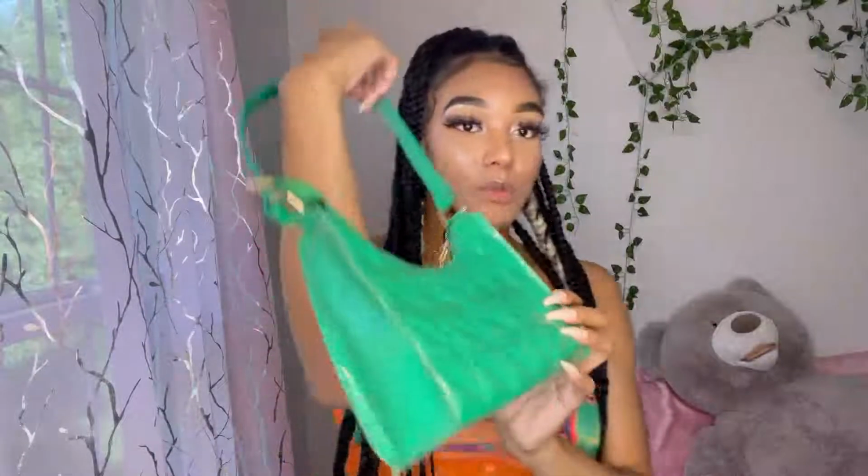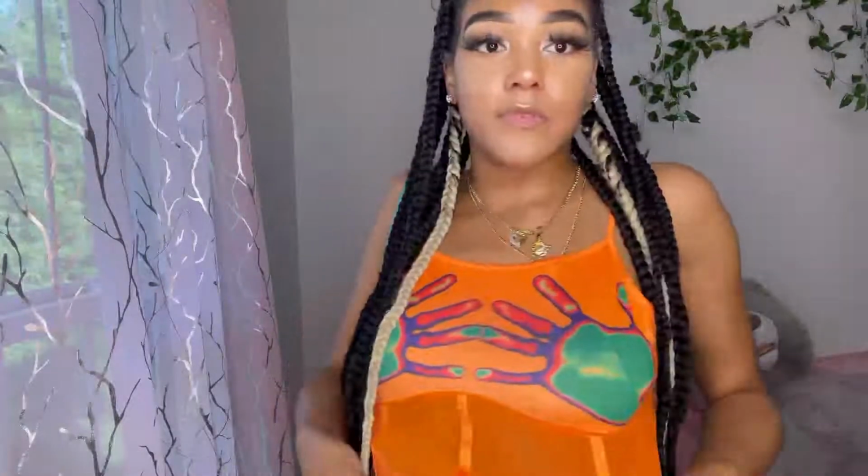So next, I have this cute orange top with little handprints on it. I don't know what this is really called. I guess glowing or whatever is a trend right now. And I paired it with this green purse to bring out the green in the hand. I think this is really, really cute. I love how it's sheer at the bottom with this stripe detailing. And I don't know, this just gives milk machine, you know. Like, nah, but I love it. And I definitely love the way it looks with this green bag. I just feel like it pulls everything together more.